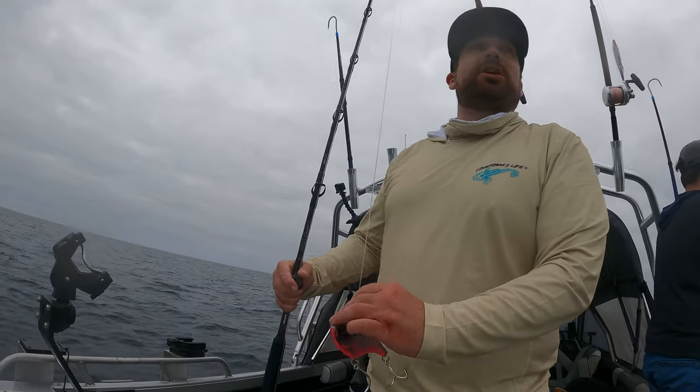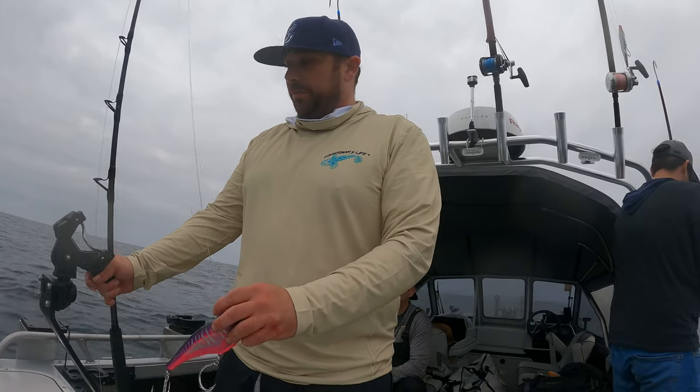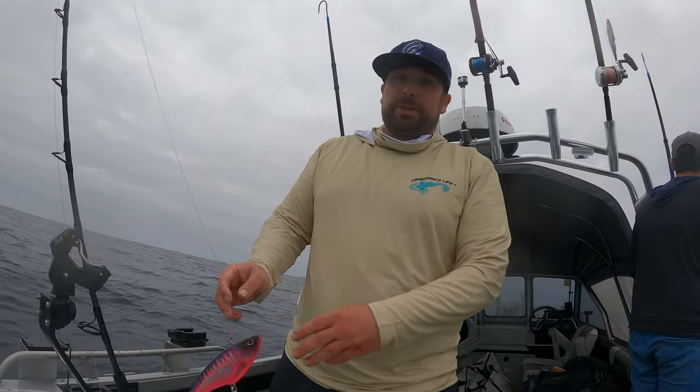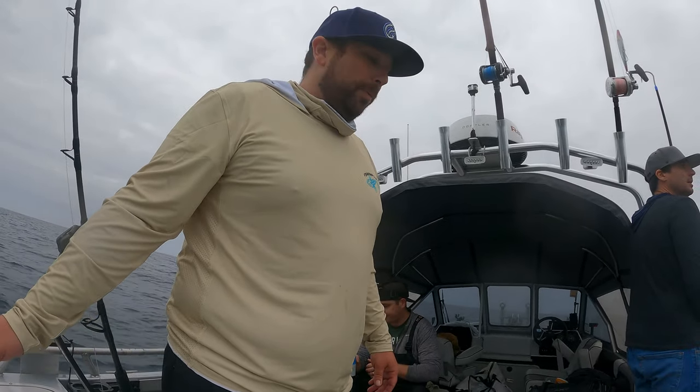And that one, all of us thought it definitely felt more than the last one, but I'm sure it was still a 100-pound tuna. Definitely crappy to lose it. But let's get these lines back out. Get another one hooked up, hopefully.